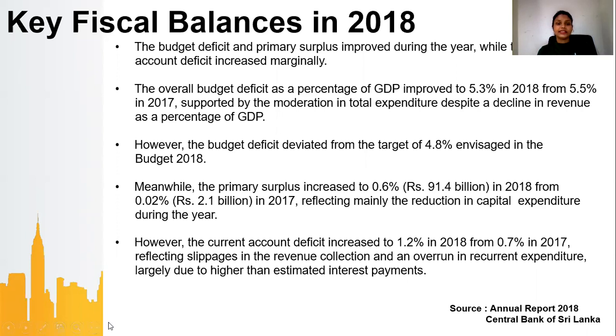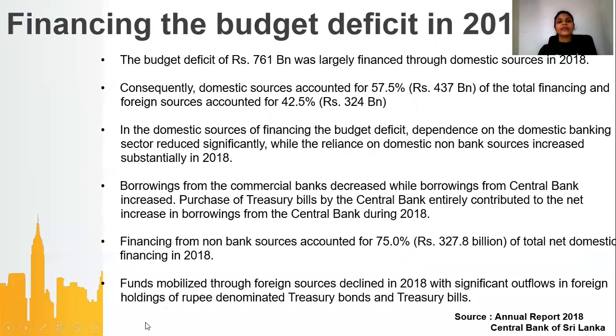You will have to study this if you're planning to write the answer. I know it's tough, but if you can remember this, it's easy, right? You will not have to draw diagrams. You don't have any calculations. It's just a matter of you remembering this. Yeah. Then financing the budget deficit in 2018.